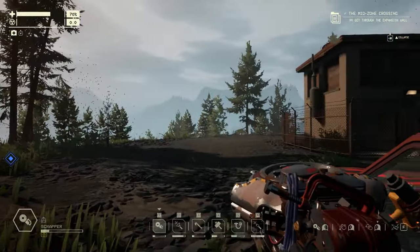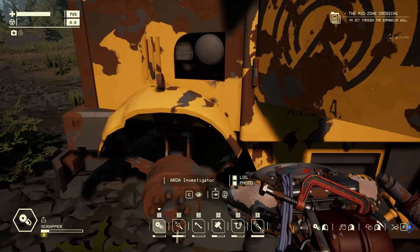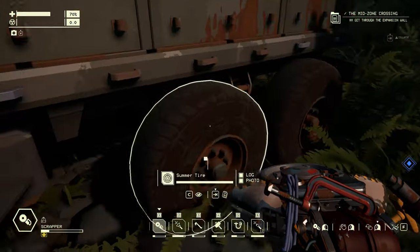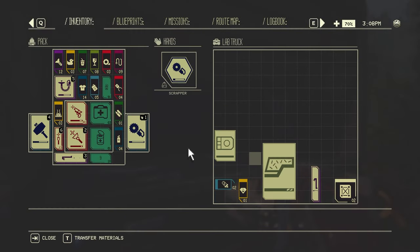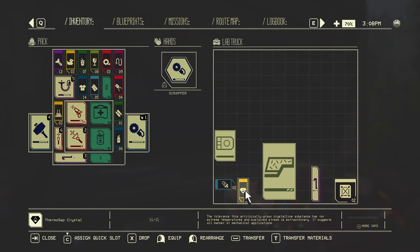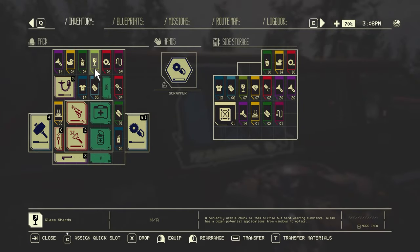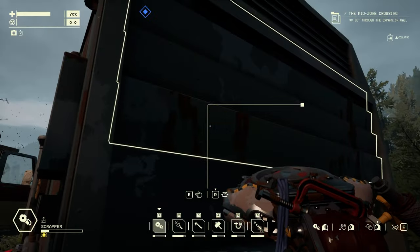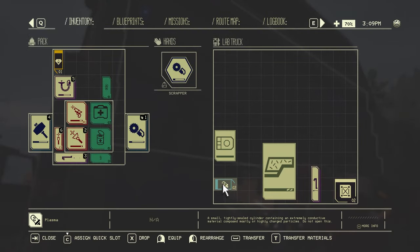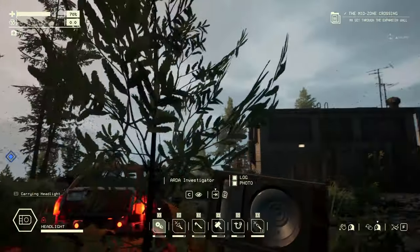We can make a rush for it, and I don't even care if I get that much more energy considering what I might be able to get here from the Arda Investigator. Still got summer tires, though. Interesting. That's a regular headlight. Let's go drop things off. Yep. Do I want... I'll take all of that. I guess I'll take the headlight, too.